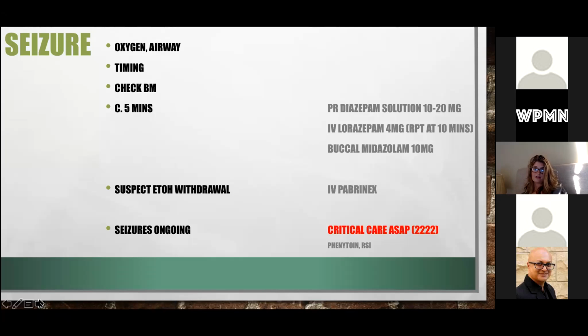Then you want to time it, because a lot of seizures will self-terminate, especially if they're known epileptic. But if they get to 5 minutes, you need to start intervening with drugs. The main first-line drugs are benzos. It depends if they've got a cannula or not. If not, you can do some PR diazepam or some buccal midazolam. If they do have IV access, that's great, and you can give them lorazepam or diazepam. Then you want to monitor, and around 4 minutes' time, consider giving a second dose of benzos. At this point, you will definitely ask for help.